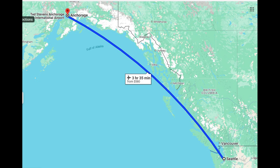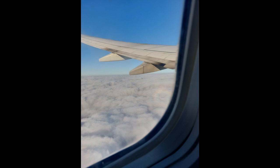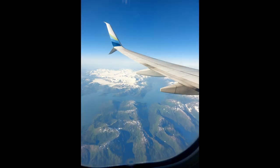We left Seattle and boarded an Alaska Airlines flight up to Anchorage. It was so beautiful seeing all of the mountains as we were flying over Alaska.